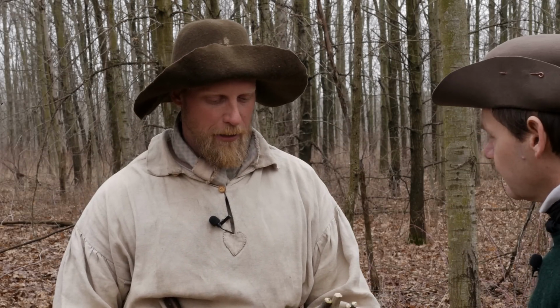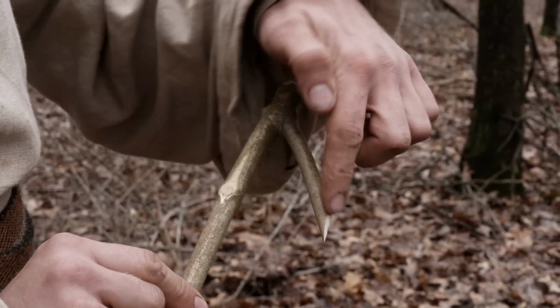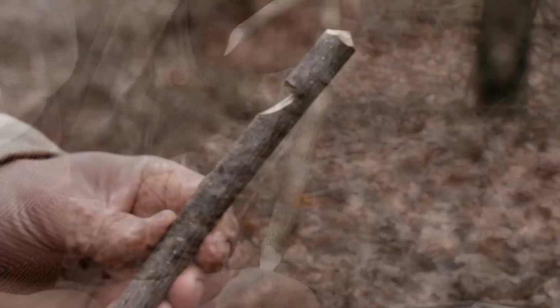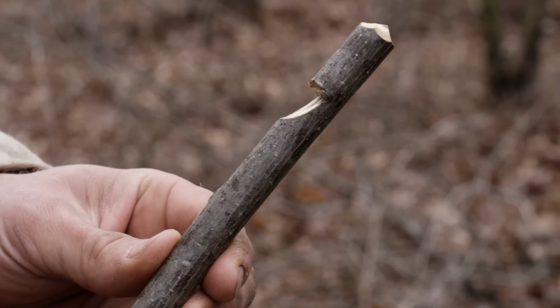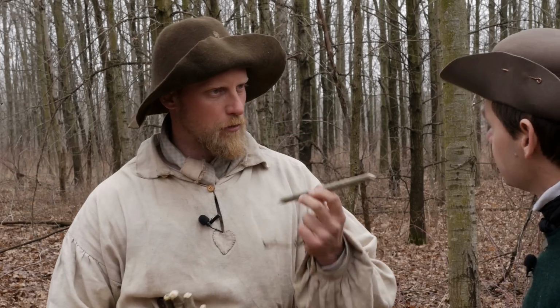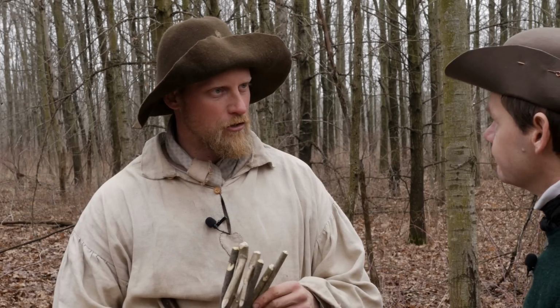Two styles of tent pegs you can make: take a Y branch and just cut it in this fashion, and when you drive it down, it'll hook it in place. The second is just a straight stick with a notch cut, and this will work just as well. And I always like to also have some toggles, which are just straight pieces of wood, just to pull some sections of the tarp out.